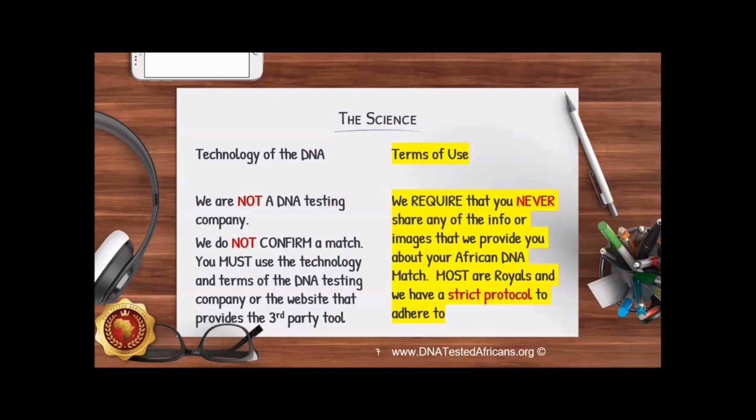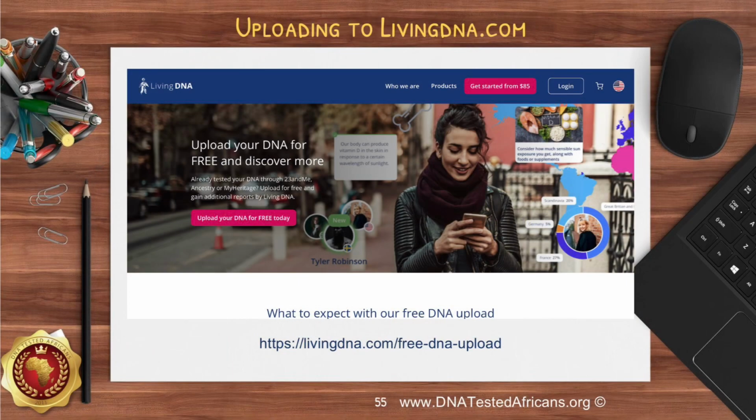We require that you never share any of the info or images that we provide you about the African DNA matches that we have. Most are royals, and we have a strict protocol to adhere to.